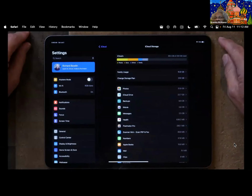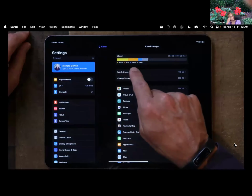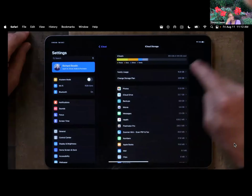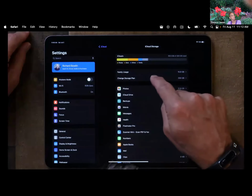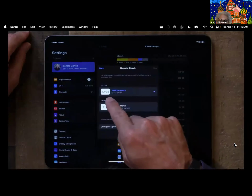Okay. And then you can see what I've stored here: photos, docs, others, and family. I've got a family sharing plan. And here you can see where it says change storage plan. You can tap on that. And you can see that I have purchased the 200 gigabyte plan per month.